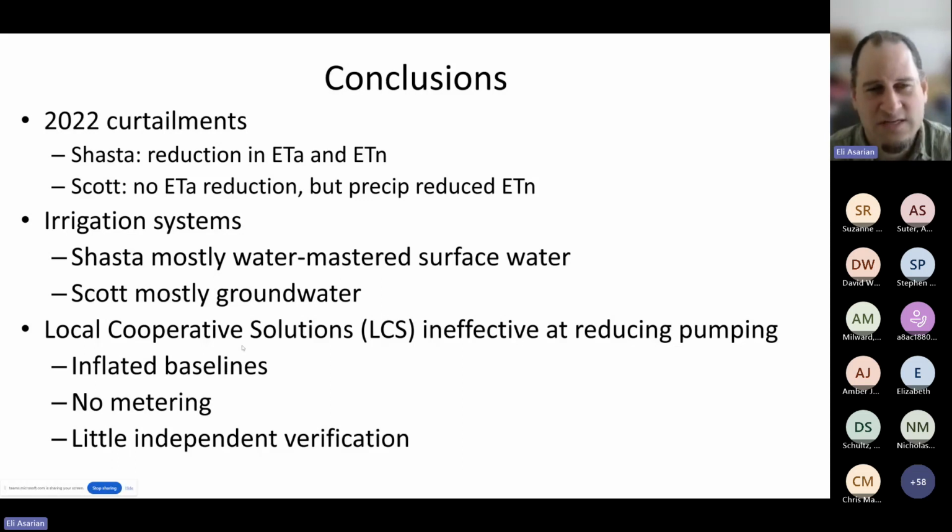I think part of this is due to the difference in irrigation systems. The Shasta is mostly surface water, and it's mostly water mastered, where there's a few large ditches that most of the water runs through, and so the water master can go and see what people are using and regulate people up and down. Whereas in the Scott, it's mostly groundwater use, and everyone has their own well and can essentially do whatever they want. And the LCS program appears to be ineffective at reducing pumping, or at least it didn't reduce it by the levels that the program was designed for.